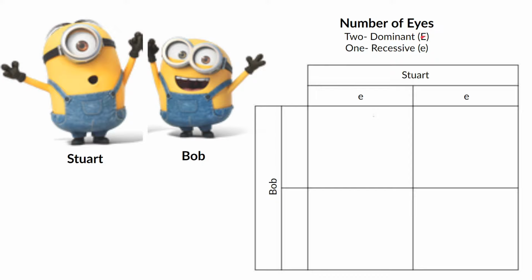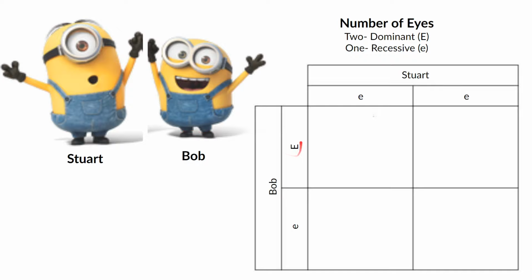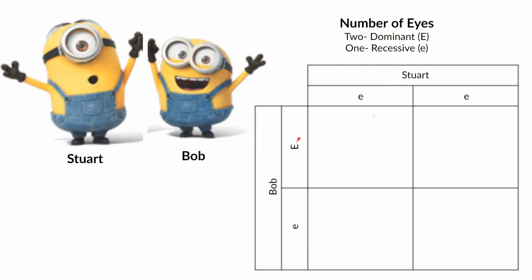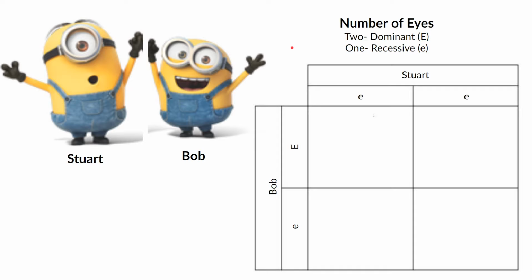It could be big E, but in this situation, we'll say it's big E, little e. From Bob's parents, he got 1 dominant trait and 1 recessive trait. So this is our possible Punnett square now. We'll fill this out in a second, but I want you all to take a look at it. And if you've got paper or a pencil around, you can try to write it out.